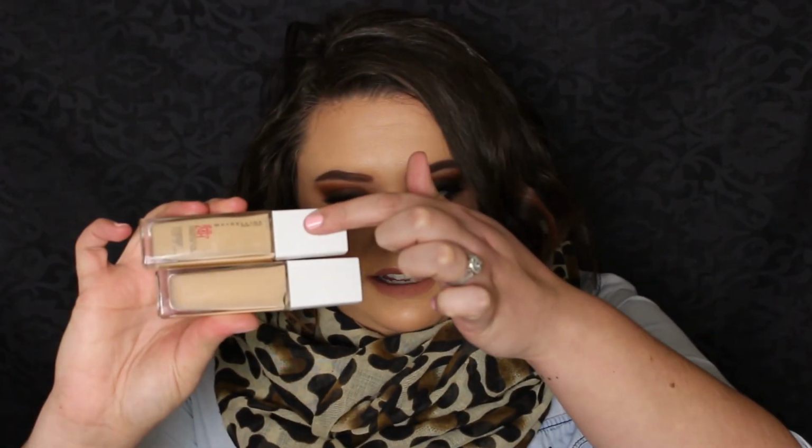I would try and get 2 different colors around that you think is your color, because this color looks good, but it's way too dark for me, and they do oxidize, so I wish they had a little more color range, but that's just me. But yeah, if you haven't tried it already, go do that.